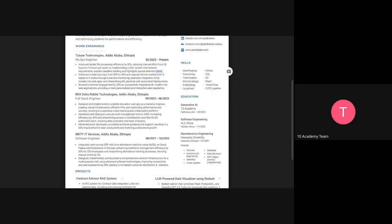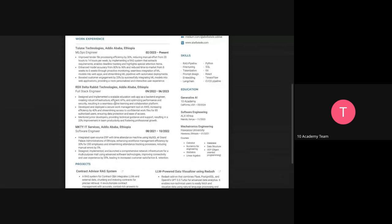Let's look at the other first line here. Here he was a full stack engineer, and he designed and implemented a scalable education web app as a backend engineer, creating robust infrastructure, efficient APIs, and optimizing performance and security, resulting in a seamless online learning and collaboration platform. You see, he keeps using the word resulting, like what came up from your work specifically.